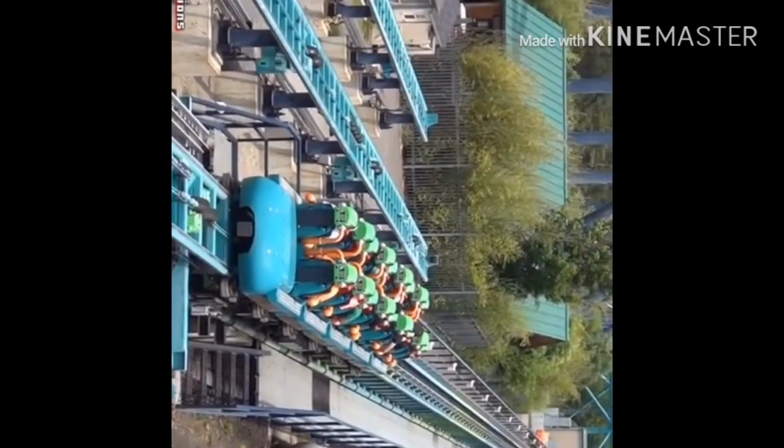At the top of the list, at number 1, we have Kingda Ka. Kingda Ka is basically the tallest roller coaster ride, and it's located in Six Flags Great Adventure in Jackson, New Jersey. This roller coaster basically has a really tall spindle ride. What happens is the roller coaster goes all the way up and literally just drops right down in the midst of a second. Enough talking, let's get straight to the video.